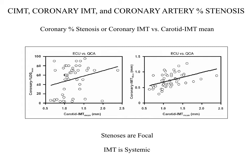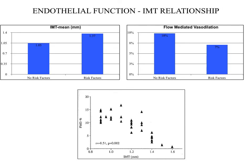So here what they did, they correlated carotid IMT with coronary IMT. They did intravascular ultrasound and percent stenosis, and coronary IMT and carotid IMT are quite similar. So we can use carotid IMT as a surrogate for coronary IMT and our systemic propensity to atherosclerosis. Stenoses are focal, IMT is systemic.